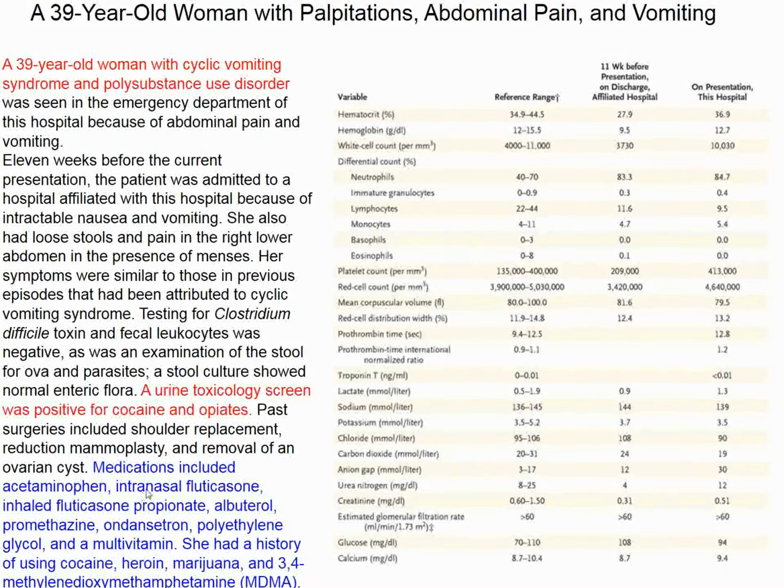Now, because of her cyclic vomiting syndrome and a variety of post-surgical issues, this patient is treated with acetaminophen, intranasal fluticasone, albuterol, promethazine, ondansetron, which is a serotonin receptor blocker that's supposed to help vomiting, polyethylene glycol, a multivitamin. Again, she has a history of using cocaine, heroin, marijuana, and MDMA, methylenedioxymethamphetamine. Shouldn't take that.